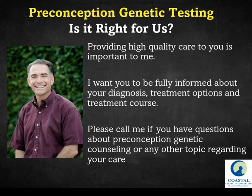If you have any questions about preconception genetic testing or any other aspect of your care, please feel free to call me or your nurse at Coastal Fertility Specialist at 843-883-5800. If you decide you want to move on with treatment without any preconception genetic testing, it's no problem at all. There's a consent form on the website that you can sign. You can then fax that or email that to us, and then we'll move on with treatment.